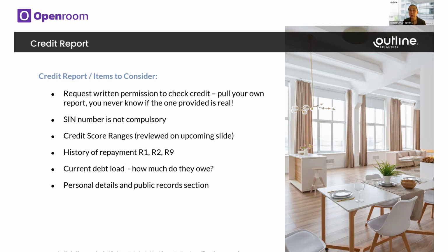R0 means too new to rate, brand new account. R1 means paid as agreed. R2, they've had some payments that were 30 days late. R3, 60 days late. R9, bad news, bad account, written off, bad debt.